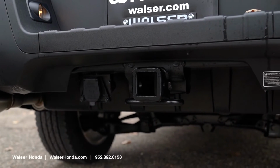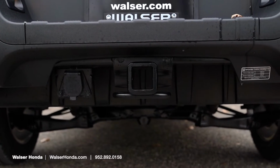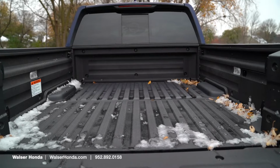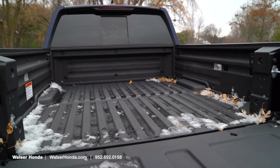Now from there, if you're doing any towing or if you've got a heavy payload you need to put into the truck, this is going to be rated at 5,000 pounds, which is going to get your boat to the lake, or if you're hauling a utility trailer around, and then it's going to be a 1,600 pound payload. So that's pretty competitive in the mid-size segment for trucks.